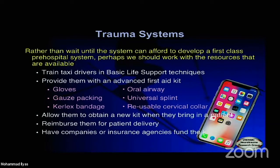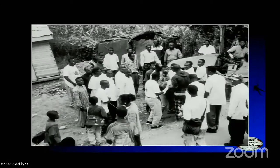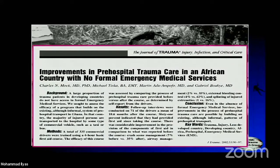Everybody has a cell phone. So now you have pre-hospital communications: I'm bringing in a patient with an injury. So this is a superbly cheap way of building a pre-hospital care system. And it was done in Ghana, in Africa, by Charlie Mock, where he educated taxi drivers in pre-hospital care. And as a result, 61% of them reported after the course that they had provided pre-hospital, potentially life-saving care during transport. That is cheap and effective, and it gets around a big problem.